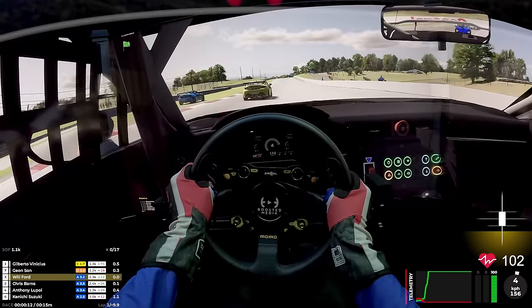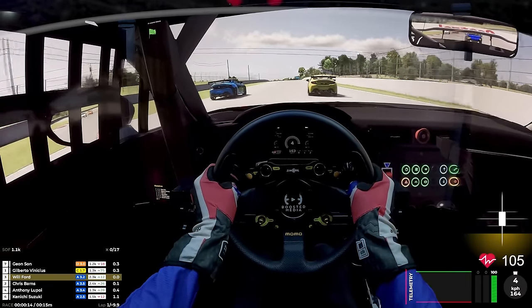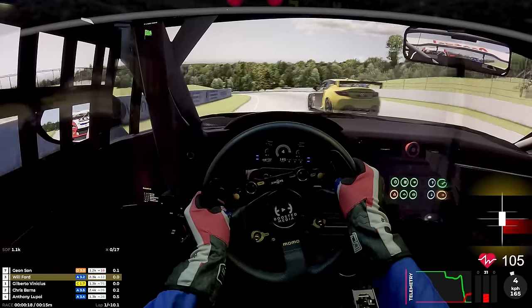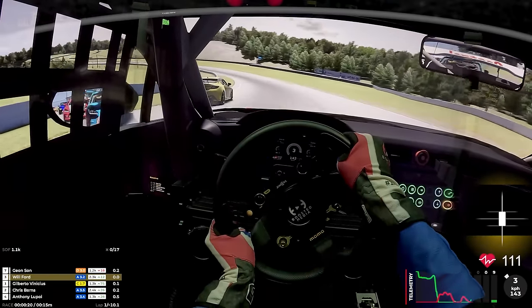Car left. Clear left. Oh, radar's gone off. On your right. Clear right.